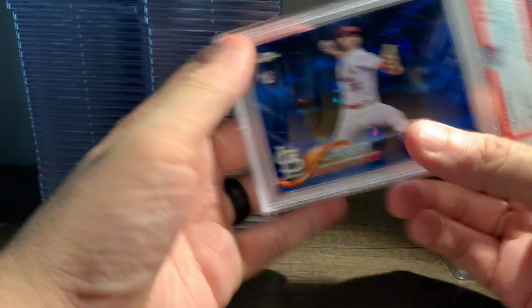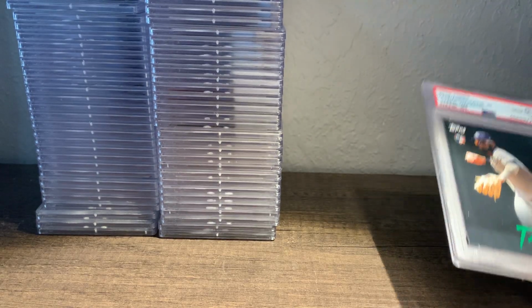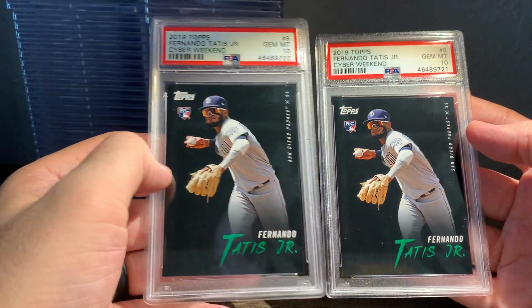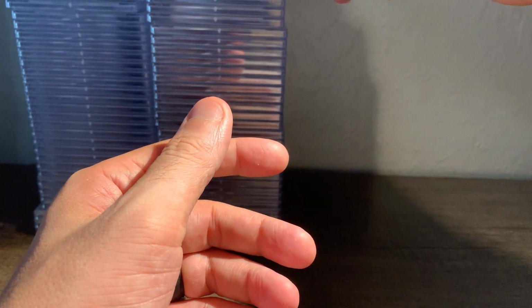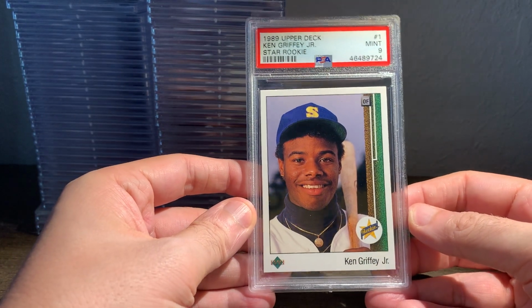Flaherty Sapphire. Put this next one off too because it's basically the same thing. These were out of the Cyber Weekend packs that you could get, or when you ordered something, it was like Black Friday or Cyber Monday last year. They sent you a little Tatis card. This one I was pleasantly surprised with. It's the highest grade I've gotten back on an 89 Upper Deck Griffey.